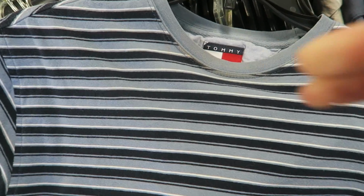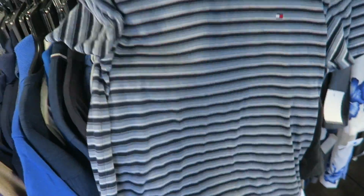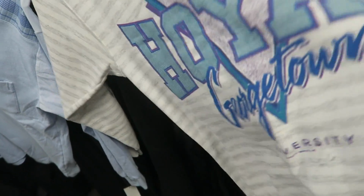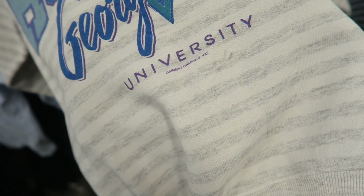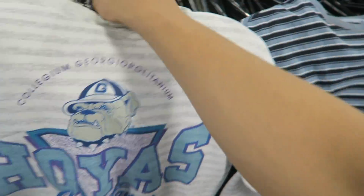Starting this trip to thrift at a Goodwill. Let's go. I got this vintage Tommy Hilfiger, size small, striped. Yo, this Georgetown Hoyas crew neck is so fire. Look at the colorway, man. And it's striped. For sure picking this up.